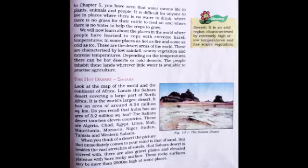These are characterized by low rainfall, scanty vegetation and extreme temperatures. Depending on the temperatures, there can be hot deserts or cold deserts. The people inhabit these lands wherever little water is available to practice agriculture.